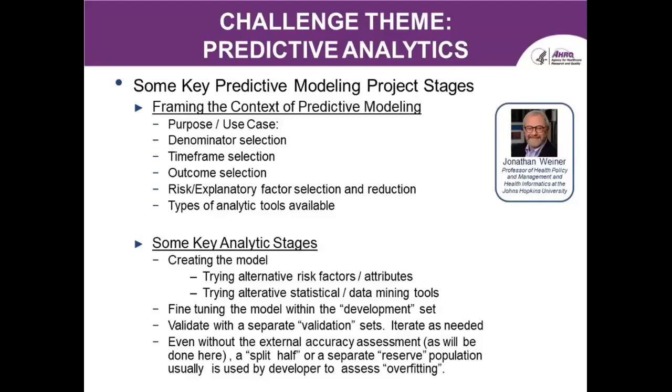So I would encourage you to look at it carefully. I'm going quickly, and I'd have to study it more carefully. But the main point is that you test, retest, and try different approaches, different statistical approaches, data mining approaches, and you fine-tune it, as you would any sort of product, any sort of analysis.